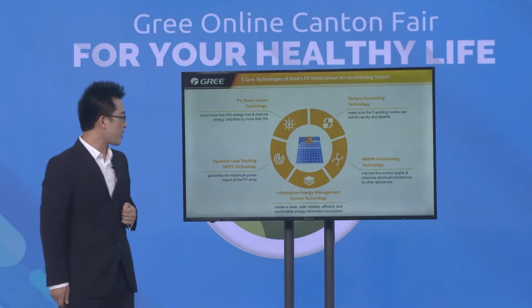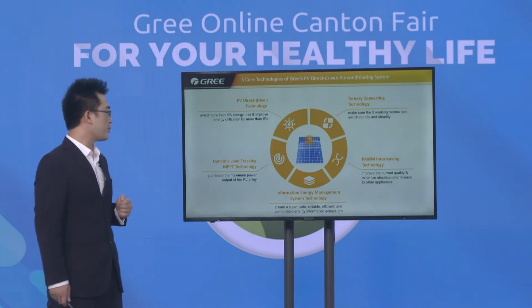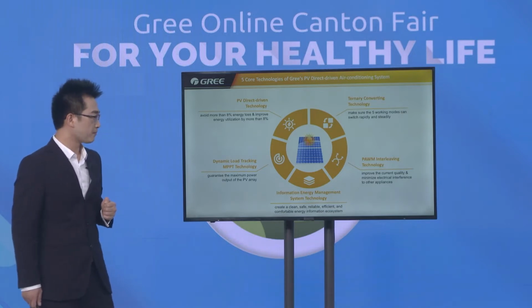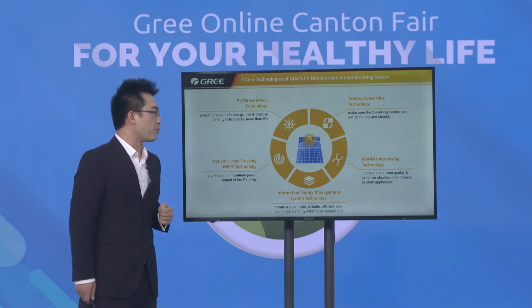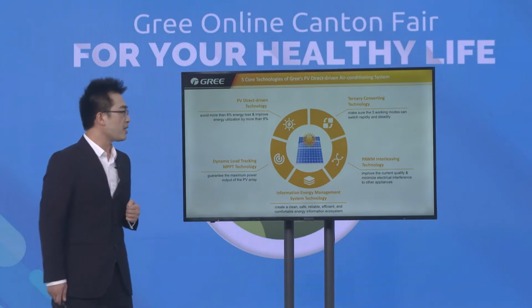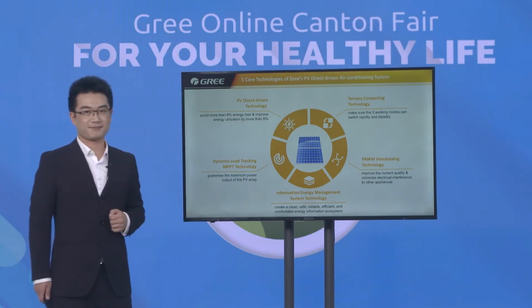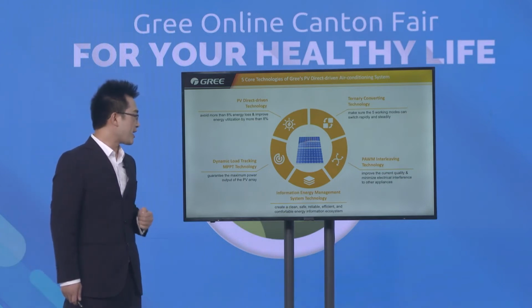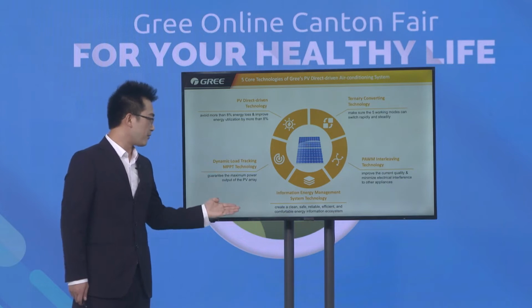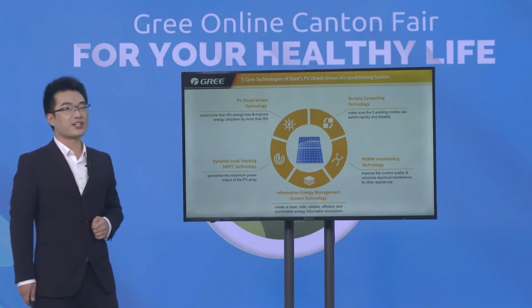The dynamic load tracking MPPT technology can guarantee the maximum power output of the PV panel. The PAWM interleaving technology can improve the current quality and minimize the electrical interference to the other appliances. The information energy management system technology can create a clean, safe, reliable, efficient, and comfortable energy information ecosystem.